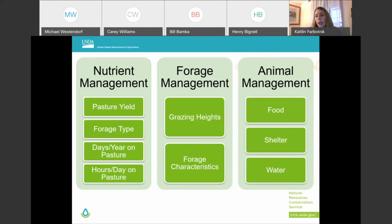Then we also do look at the shelter. If your animals are going to be out in really dry, hot times of the year, is there shade for them? Do they need shade? If they're going to be out in the wintertime, maybe we need to put in some windbreaks. So we really look at the shelter aspect. And then water, of course, is very important. We want to make sure that you have the right amount of water, that it's clean, healthy water for the animals, and that the water is placed in areas that help promote an even grazing distribution.